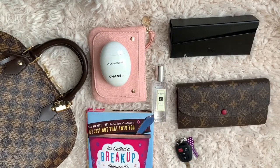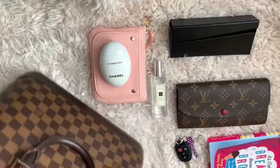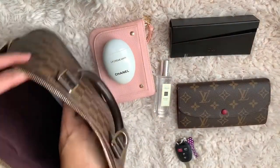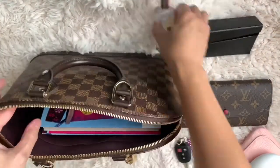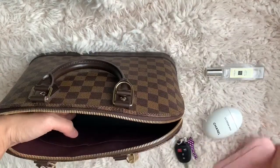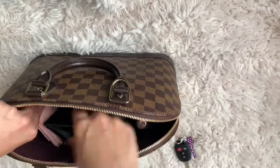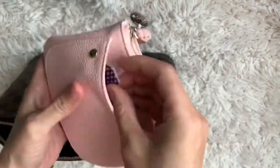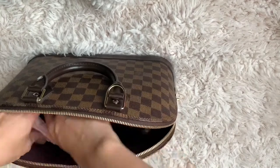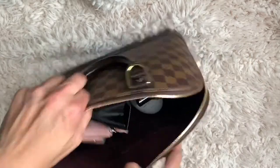I wasn't able to add it, but you can pretty much see later on that the Alma PM still has a lot of space, so I'm sure your phone will fit right into it. As you can see, there is still some room left.